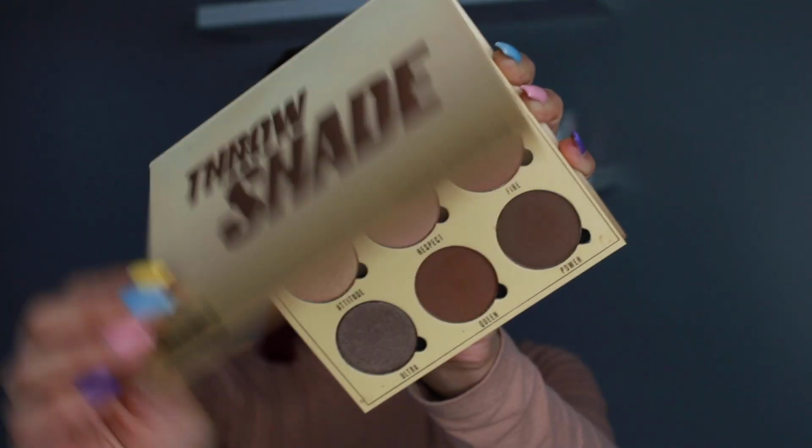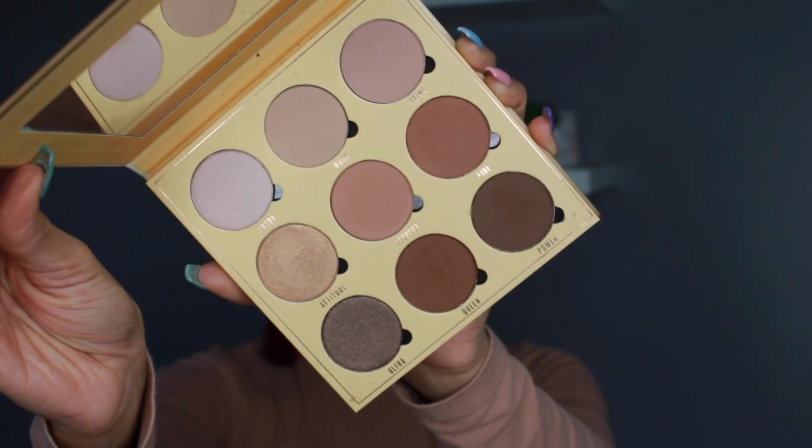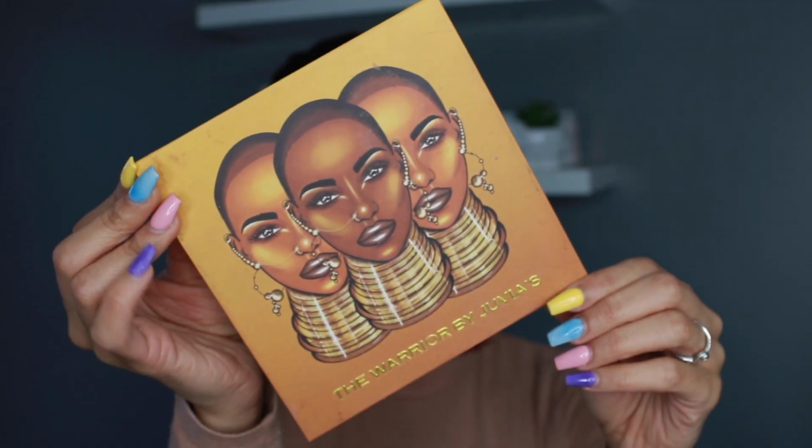So for eyeshadow, I think I'm going to do something a little bit darker. And for that, I'm going to use this Makeup Obsession Throw Shade palette and the Juvias Place Warrior palette. Mine is broken, so I can't show you the inside of it. So to get started, I'm going to use the shade Fire from the Makeup Obsession palette, and that's going to be my transition shade.